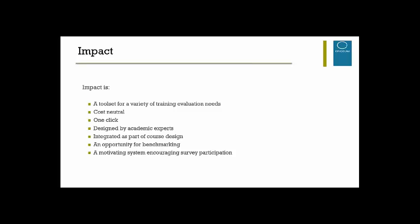So just to sum up really, the impact set of tools is designed as a tool set for a variety of training evaluation needs. It's cost neutral, and what I mean by that is the whole system will be delivered to you in a way that it's very much a one-click solution. You won't have to do a huge amount of work to actually see the reports.